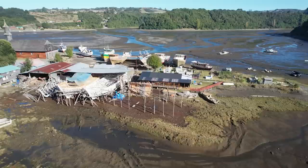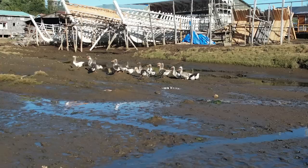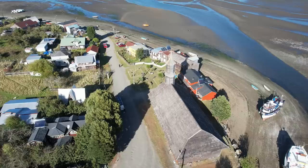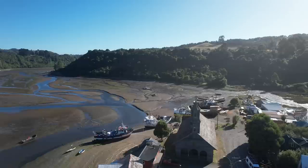So we roll over the hill into the little town of San Juan, and there's a shipbuilder building these giant boats out of wood, and you can see the ribs and the frames, and that's really cool. And of course, we have all the water birds everywhere, and then we come around to the big wooden church, which is beautiful. And again, Snow probably already told you this, but the churches were built here in Chiloe before the roads were built. And so these were for these little communities, especially on some of the smaller islands.